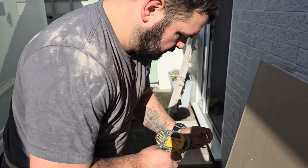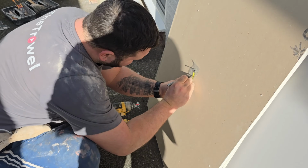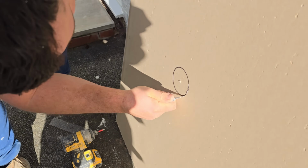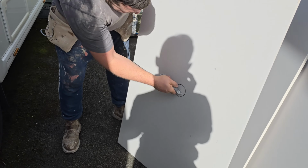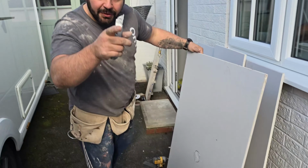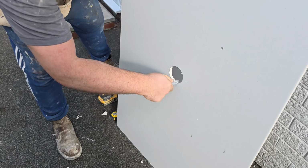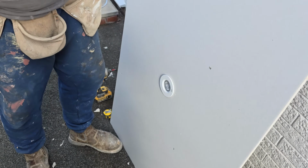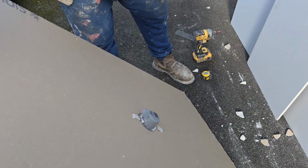So for this, I just mark both sides of the plasterboard. To make it possible to do that, I send the screw straight through first time so I can find the centre and then mark and cut both sides. You can use a pad saw for this, but this is what I believe is the neatest way to cut a nice, perfect little circle. You'll like this bit. Voila. No problem. Fits like a glove.